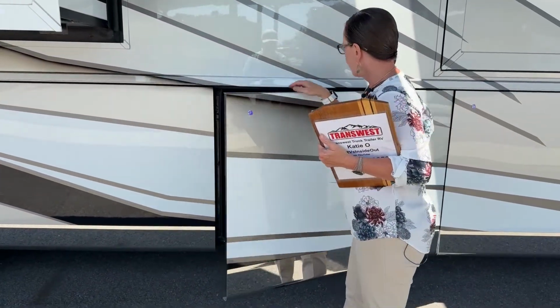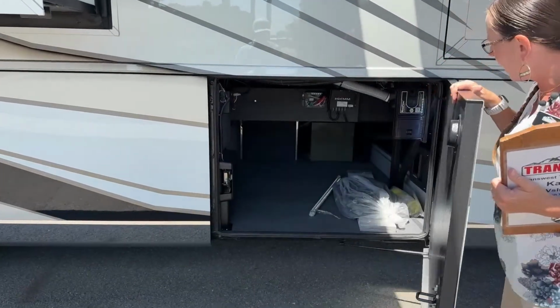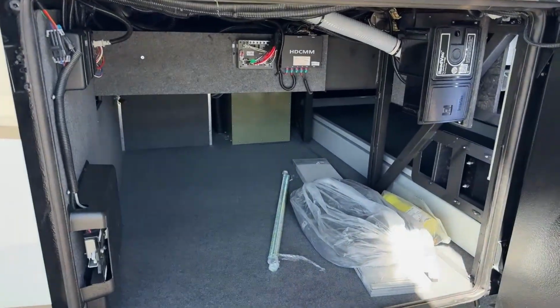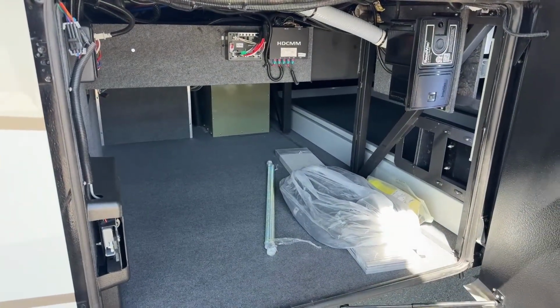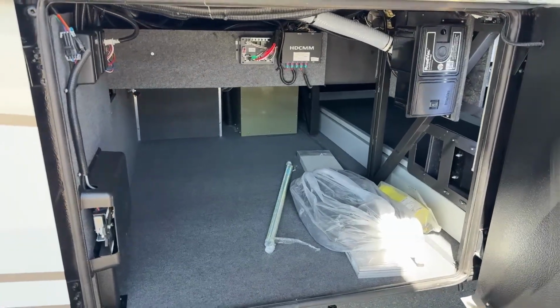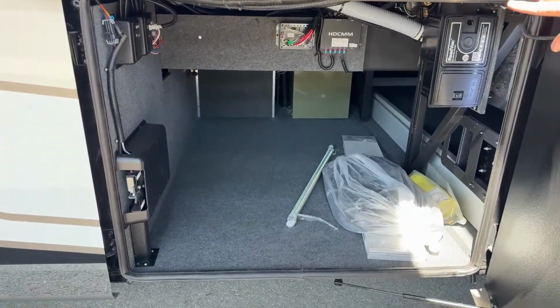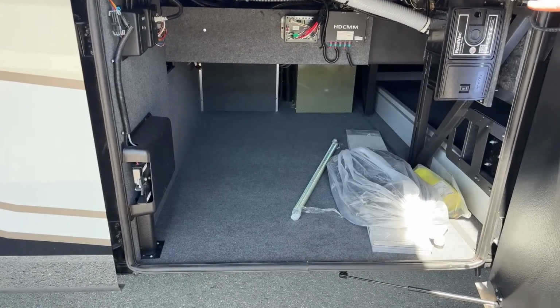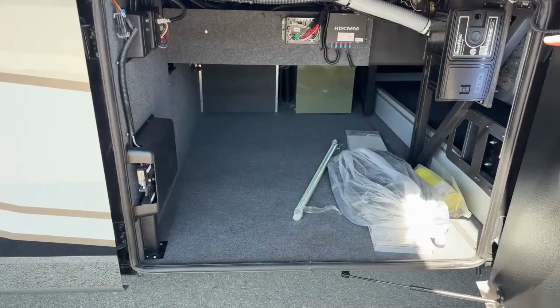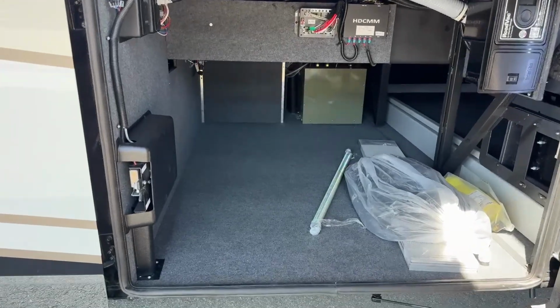So we keep going through here. You can see another great amount of storage here. This is where your central vac would be, your bag would be stored. You could also vacuum off your husband or your kids from outside here. Those are the hoses right down below. Also, as we mentioned earlier, that beautiful porcelain tile that we have in there from the King Air. There's a few panels extra here. And you can see the back of the Oasis system there.